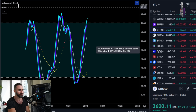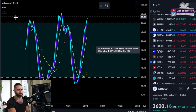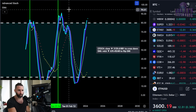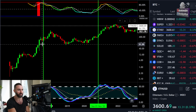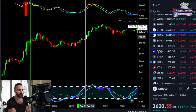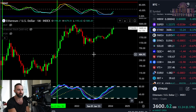Let me actually get rid of all of this, because that was relevant for a completely different analysis. But like we've seen a few other times in its history, or two other times in its history, I should say. And when we saw those reads on monthly stochastic momentum, well, you can kind of figure out what happened after that. From there to next high, 300%.